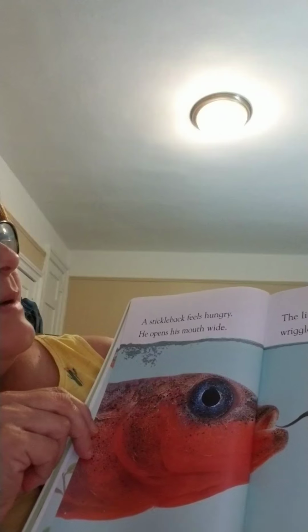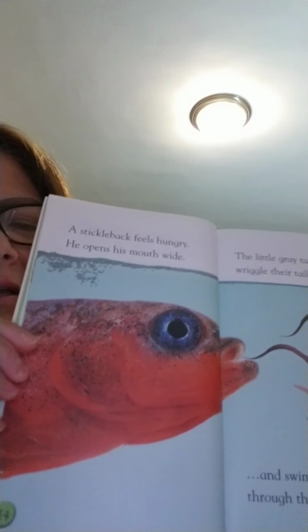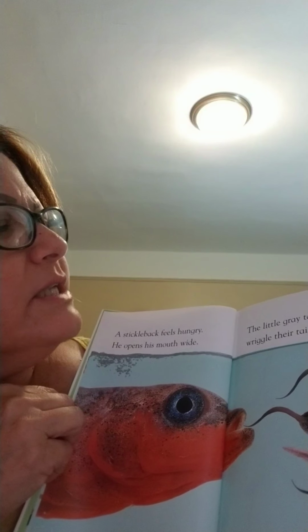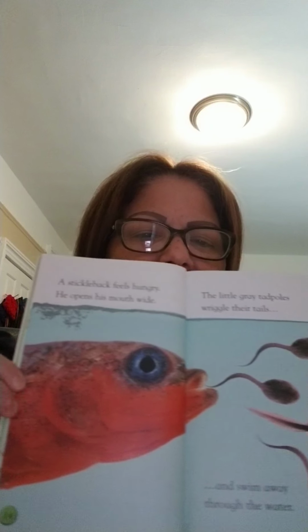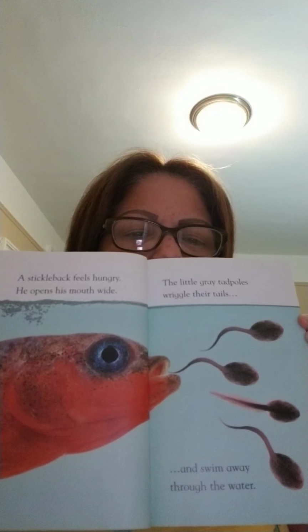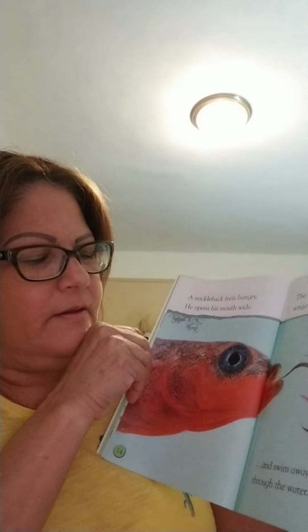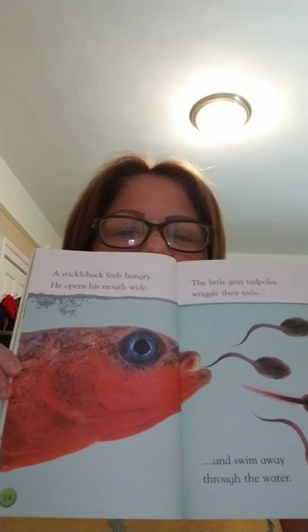A stickleback feels hungry. He opens his mouth wide. Stickleback is a kind of fish. The little gray tadpoles wriggle their tails and they try to escape so the fish don't eat them. Look at that. And swim away through the water, trying to get away so the fish doesn't eat them.